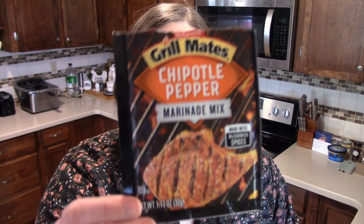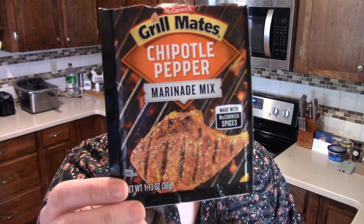I did use this McCormick chipotle pepper marinade mix. All you have to do is add some water and oil and mix it together. It makes great marinades. I really recommend this. Now, I have never had orzo before. I've heard a lot of people talking about orzo and how they love it, so I'm really excited to try this one. While that chicken is marinating, let's go ahead and get started on that orzo.